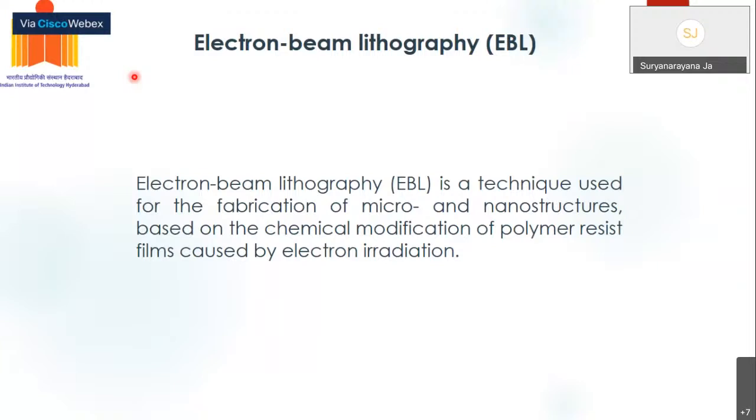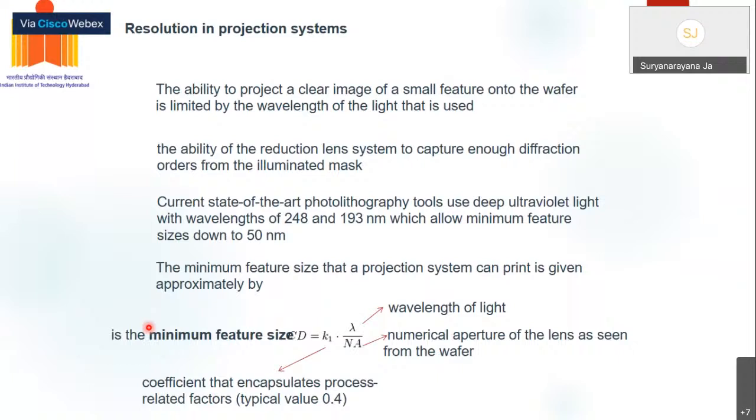The resolution, the minimum feature size that you can write using e-beam lithography or UV lithography, can be defined by K1 times lambda divided by the numerical aperture, where lambda is the wavelength of the light and the numerical aperture is that of the lens as seen from the wafer. So this defines the minimum feature size that you can write using these techniques. For instance, with UV light, since the wavelength is limited, you cannot write less than 50 nanometers; of the order of a micrometer you can write using UV lithography, whereas with electron beam lithography you can write between 10 nanometers and 50 nanometers. It all depends upon the wavelength of the writing source that you are using.